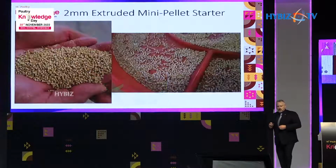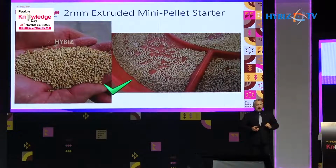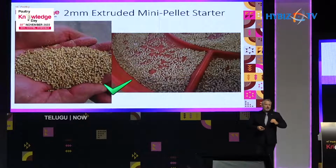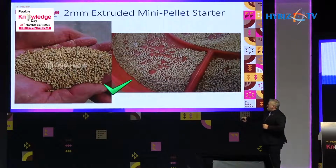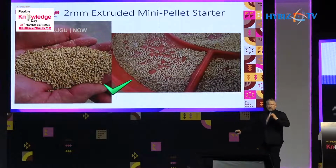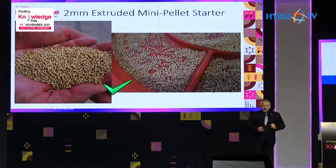Here's a good example. Here's another example. In this case, you're looking at a 2mm extruded pellet. And that's perfectly acceptable. In fact, it's very desirable for chicks to receive a diet like this as their starter. You can see there are no fines in here, and every beakful is going to be densely packed nutrient. You're going to drive feed intake with a diet like this.